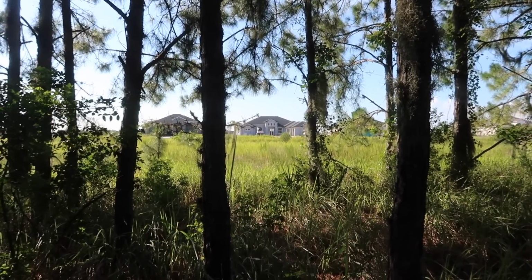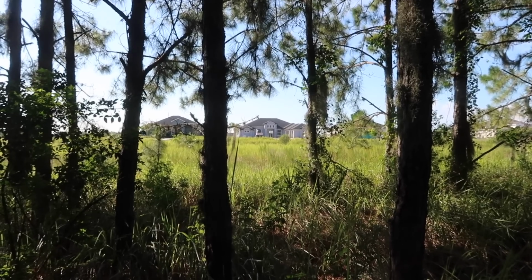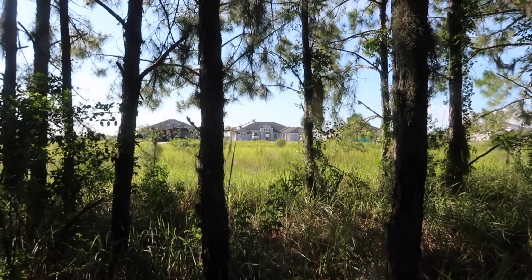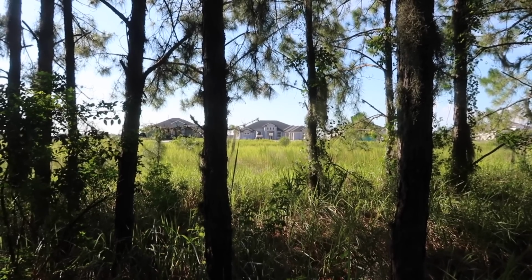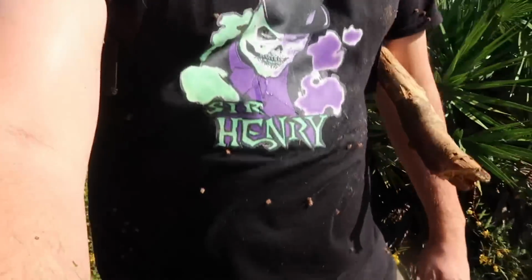A neighborhood which I knew about, but it is a gated neighborhood. And it would have been a shortcut to go where I'm going today, but I didn't want to take the risk of going through a private residential area. I just parked on the side of the county road and walked this way. I just want to show you how filthy I am.